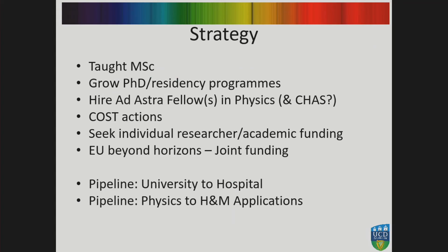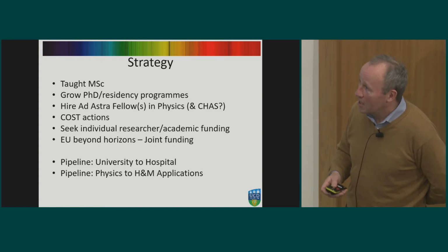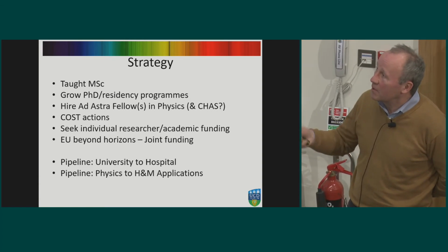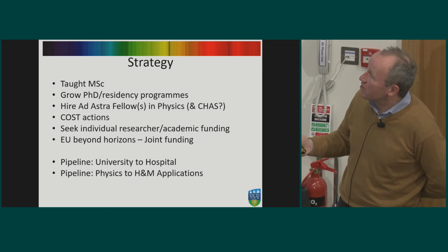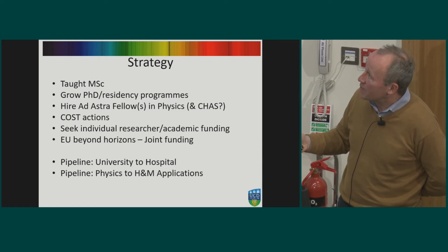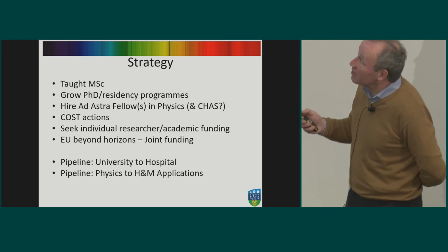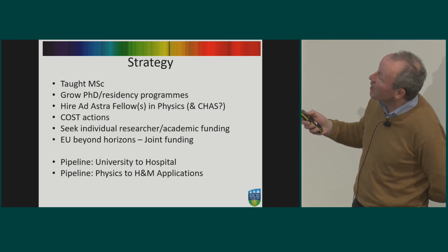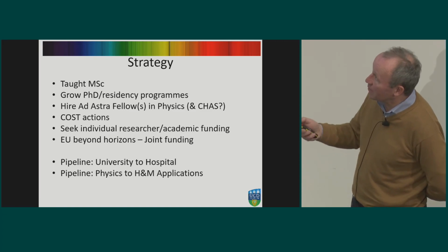So literally I flew through it, and hopefully I didn't go too fast on one and too slow on another. The thing I suppose we want to think about for the afternoon, and you can talk about this at coffee, is the strategy for the centre. There's a thought of an MSc coming. We want to grow the PhD, the residency programs. We want to hire people into the centre. We want to hire Ad Astra fellows perhaps, which I'll explain. Maybe we can talk about that during the roundtable session afterwards.